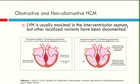So whether there's obstruction or not depends on more than just the hypertrophy. So the septum tends to be hypertrophied. On the left is where the mitral valve is in a normal position, and here there's no real obstruction. If there is systolic anterior motion of the mitral valve, then there will be outflow obstruction to left ventricular outflow, and this can cause other symptoms.